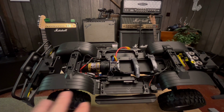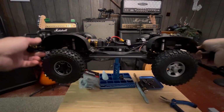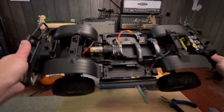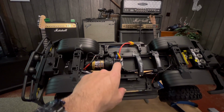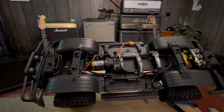But the gear mesh in this is really nice. Everything runs really smooth. Does have a 2-speed transmission. It's got a little mini servo there that runs the 2-speed transmission. Unfortunately, this does have a 2-in-1 ESC receiver combo. So if you want to change the ESC, you're gonna have to get an ESC and your own receiver. But that's becoming more and more common anymore anyway.